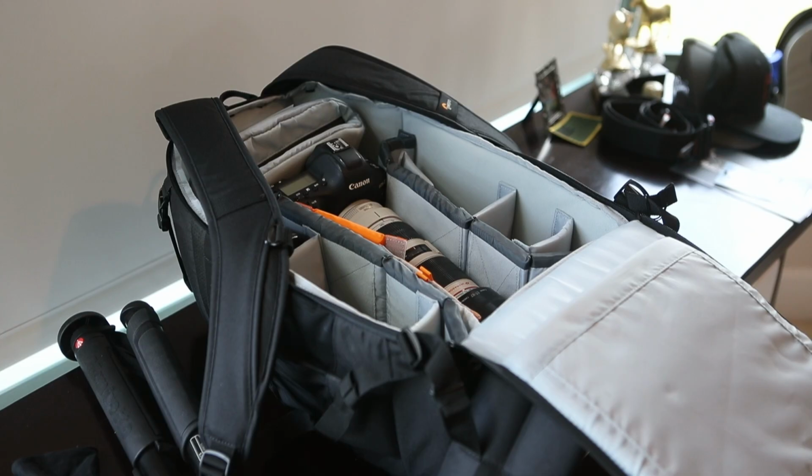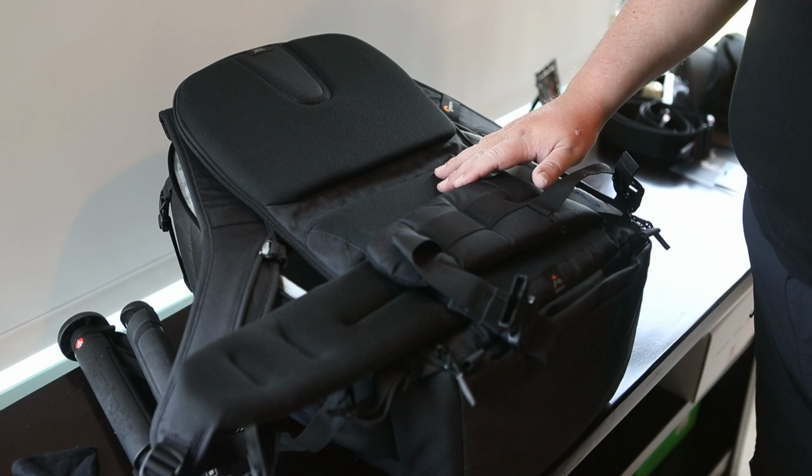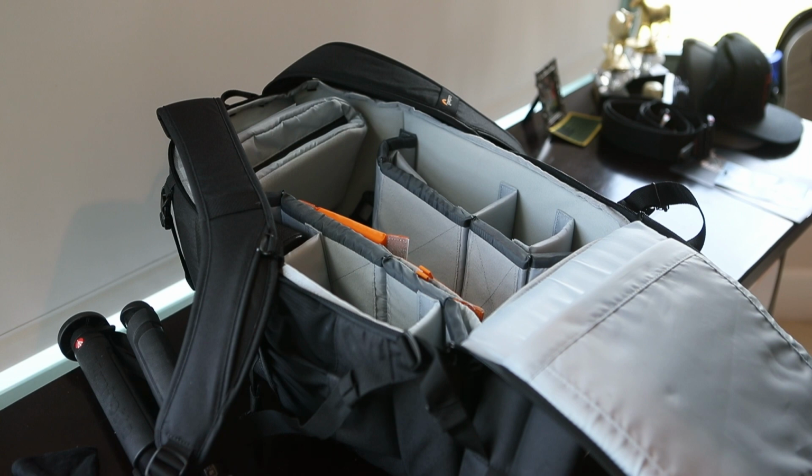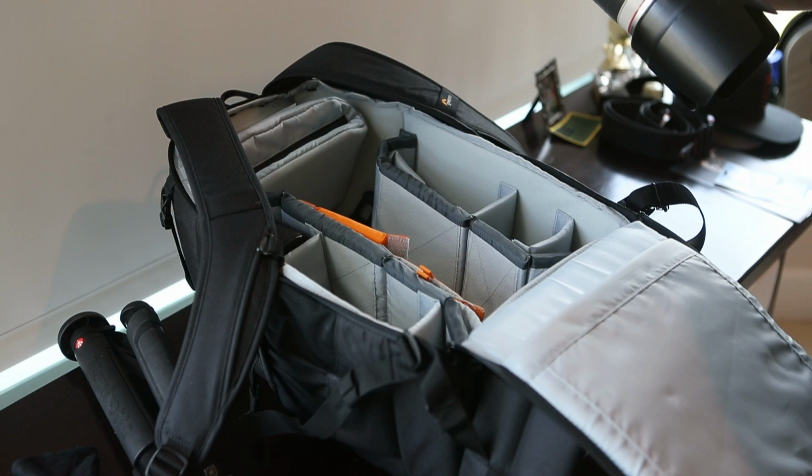Now let's get into packing the gear for today's and tomorrow's shoots. We are using a Lowepro 500 bag that locks from the backside and is really protected so nobody can get in. So let's open the flap here. I already have my 1DX Mark II with a 70-200 2.8 already on the collar here.